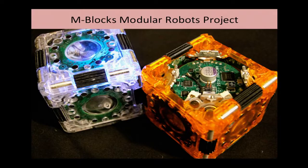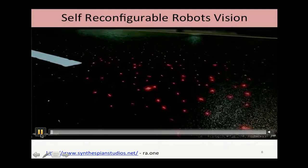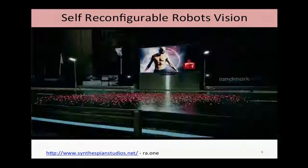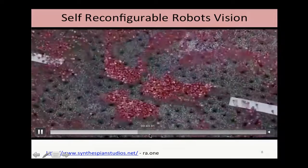The next project I want to talk about is the MBLOX Modular Robotics Project. I would explain my vision in words, but this video does a much better job. We did not make this, this is from an Indian movie called Ra.One. We love this video because it almost directly shows our vision of this project. You can see these small modules come together, and they move independently.